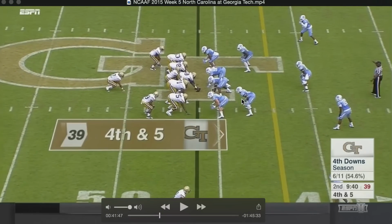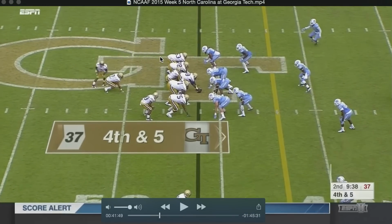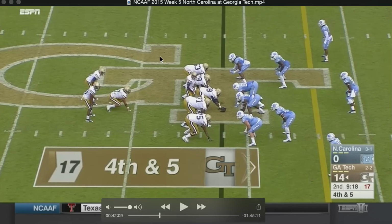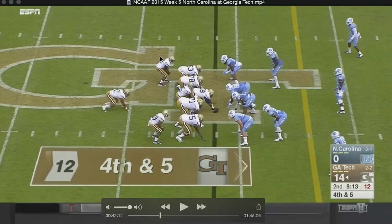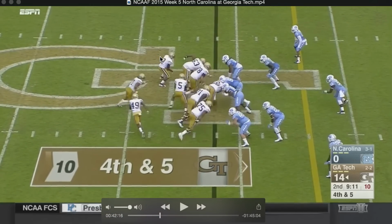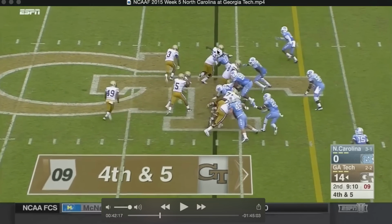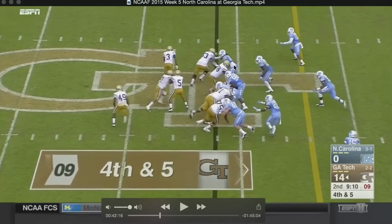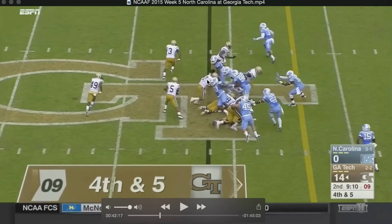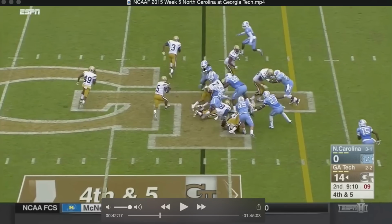4th and 5. Let's see here. Trying to pull him offsides, but we reset. And Paul says, we're going for it right here. Let's see. Triple option, so releasing to the outside. Does a good job. This guy's trying to get downhill to the Mike linebacker. This guy's going in, takes the be back. Crunch. This guy, look right here.